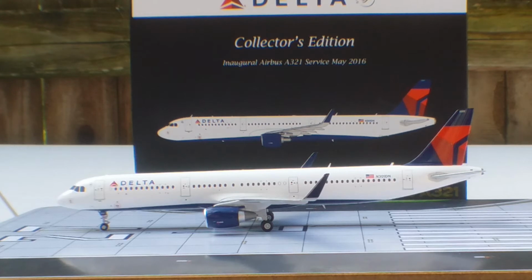Delta took delivery of the first of 82 Airbus A321s with the Sharklets on March 17, 2016, from Airbus's manufacturing facility in Hamburg, Germany, with the first aircraft bearing the registration number N301DN becoming the first Airbus A321 to enter Delta's fleet. In the future, many of these aircraft will be built at the new Airbus manufacturing facility in Mobile, Alabama, thus becoming the fourth U.S. operator after JetBlue, American Airlines, and Spirit Airlines to operate the Airbus A321 with the Sharklets.